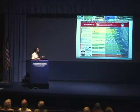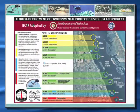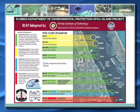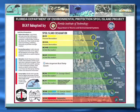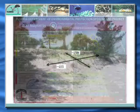I mentioned that we put a kiosk on the island as well, and this is one of the signs we actually had a FIT student do for us and install. You can see they have their logo, how they adopt it and everything, and just a general map of the area with the different islands and their designations. So we have our recreation islands as well as our conservation island at the bottom there.